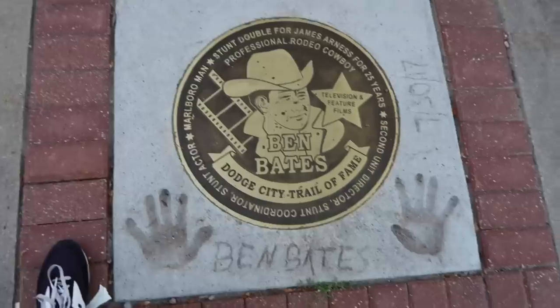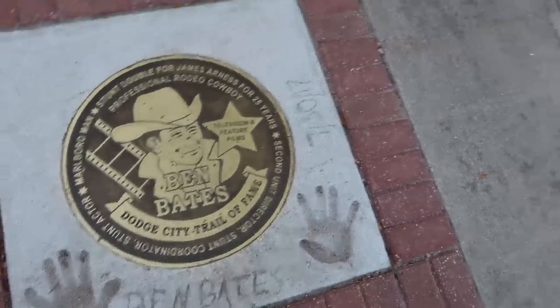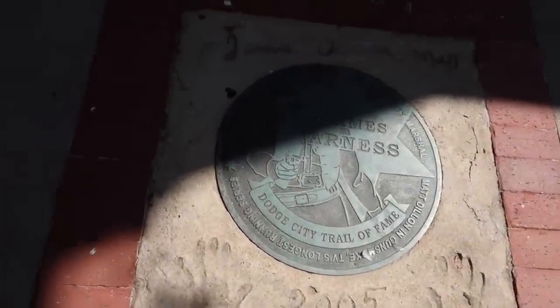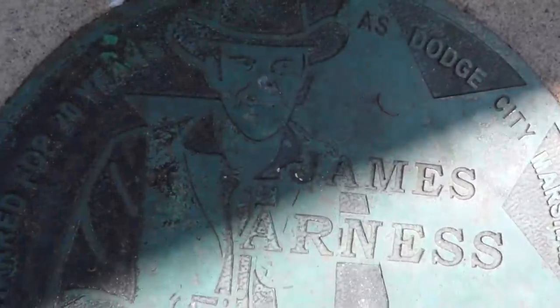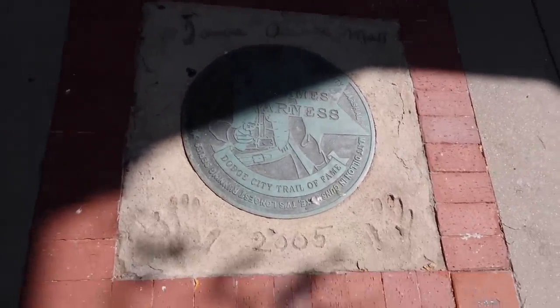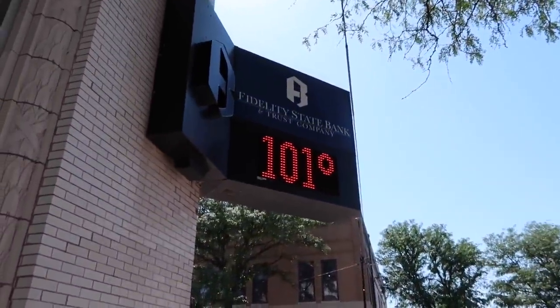Okay, so Ben Bates has his hands, 2017, put his hands here. Then also back in 2005, James Arness, right here. Put his handprints, scribbled his name there, the date. It is now 101 degrees out here.